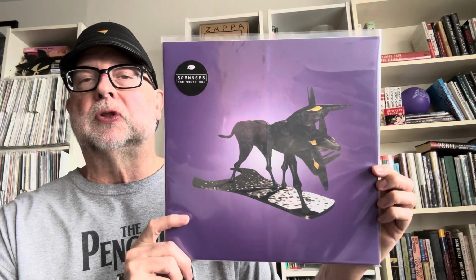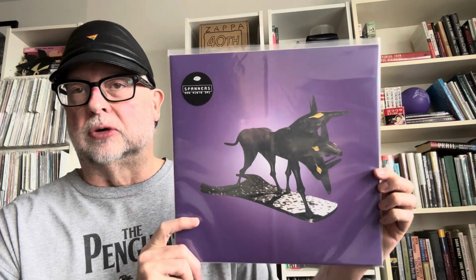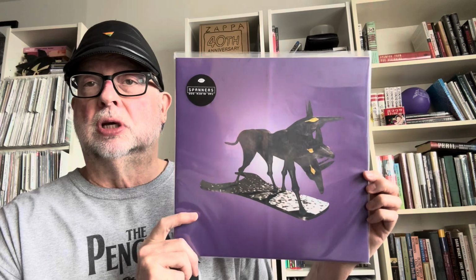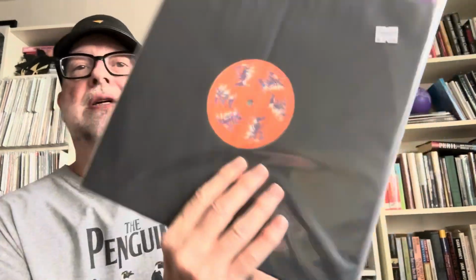So the band is called The Black Dog, and the album is Spanners. Now, the original release was in 1994. This is a 2023 repress. And it's got a very cool label on here. And this is really good.